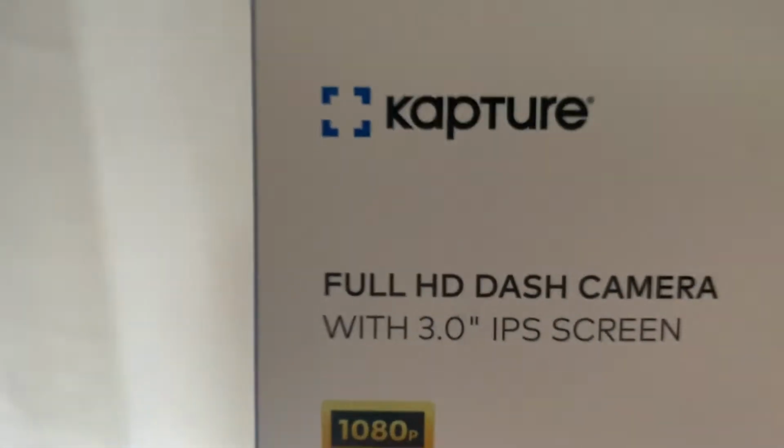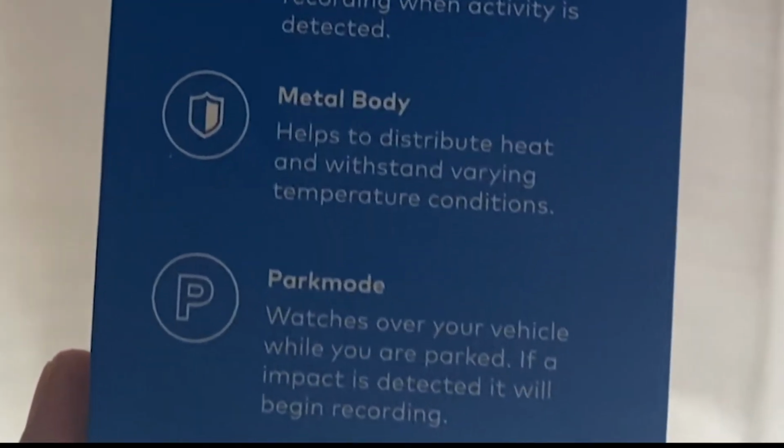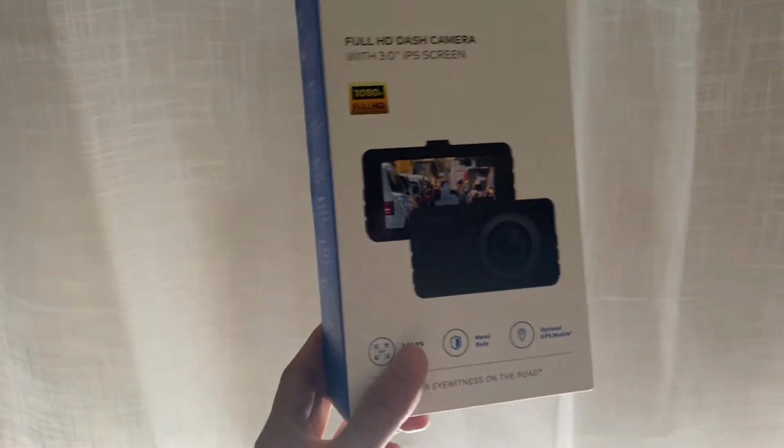We bought the Capture brand dashcam during the Boxing Day sale, so we got a pretty good deal out of it. These are the specs and the features included. My favorite feature is the park mode, since we only have one carport and it is used by James' car, and my car is parked in the street.